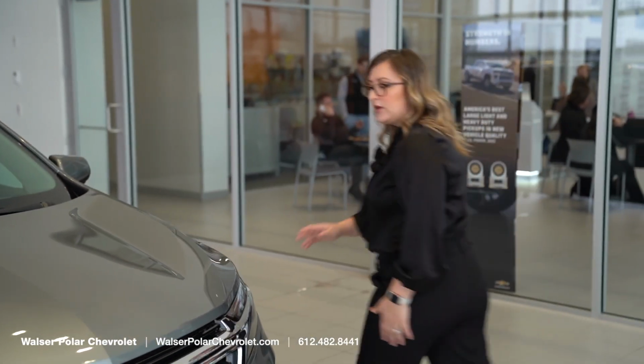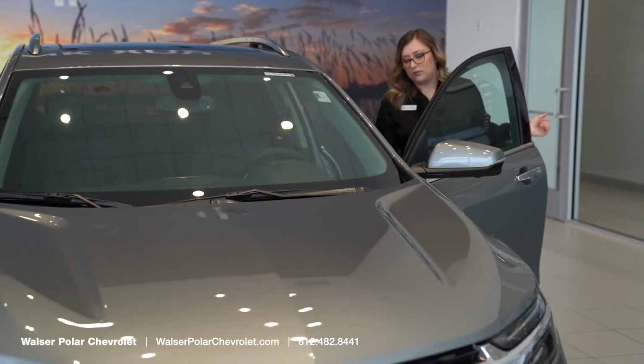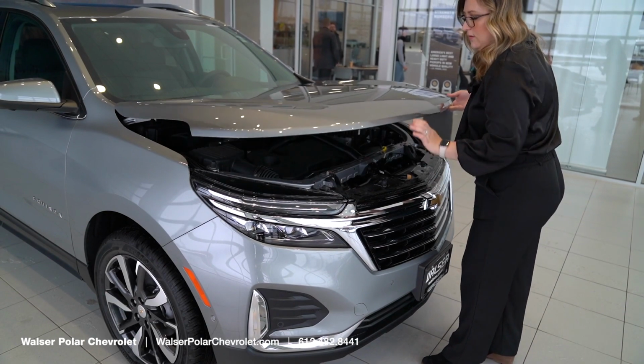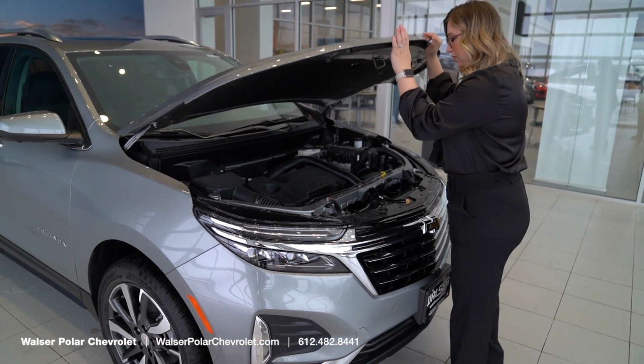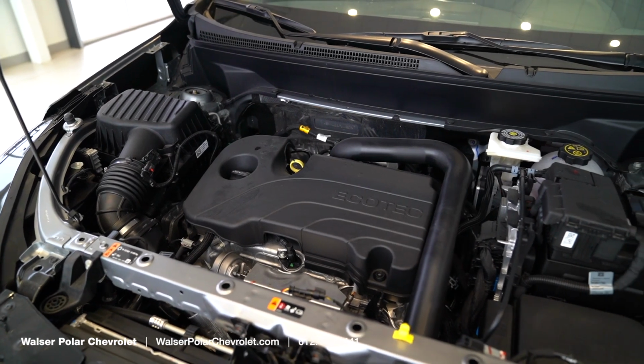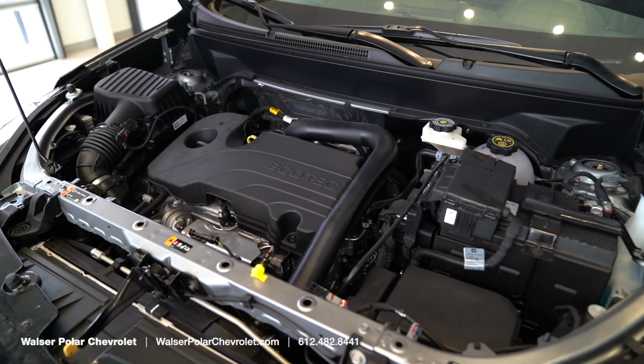I'm gonna pop open the hood. We'll go over some features underneath the hood so you can get an idea of what's in the car. So in any Equinox, although this is a Premier, you have a 1.5 liter turbocharged engine. You get great gas mileage. Average is right around 25, 26, but you can get anywhere from 24 to 30.